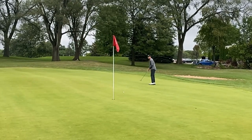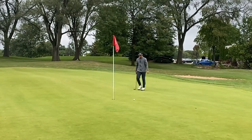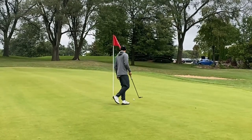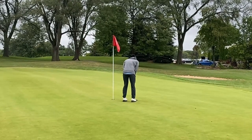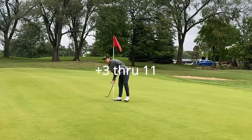And I left it short. I really need to work on my putts outside of 10 feet, like the distance control, because that could have gotten a lot closer. I know it's a tap-in birdie, but it could have been so much closer. That brings us back to 3 over through 11.